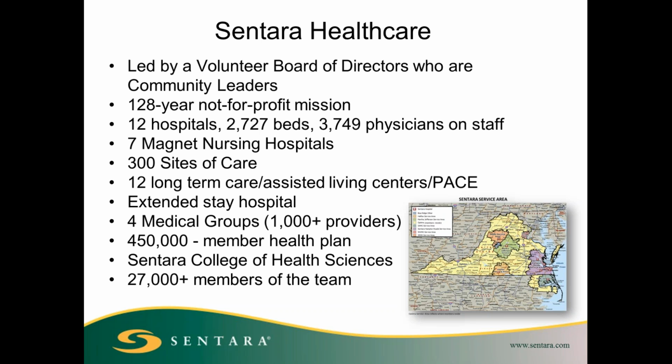So who we are. Sentara Healthcare, we've been around for a long time, 128 years. We have 12 hospitals, 2,700 beds, 12 long-term care facilities, a health plan, and 27,000 plus members of the team. We are, in Virginia, the 5th largest employer in the state.